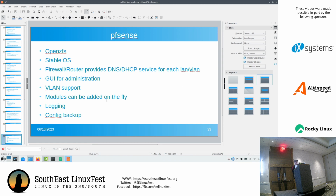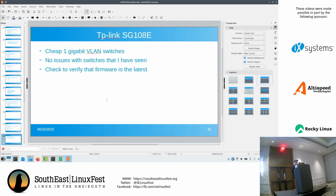I think these are the features I've brought up before. It's stable. There are no issues with it. It provides my DNS service for my local domain, which is something I didn't have before with a commercial router. The GUI has a lot of bells and whistles to it, and you can add modules to it. The logging's pretty good, and there's a debug to crank it up if you need to. It's one button to configure the backup, and basically I think it tars up your config files. I think it's XML format. And this is the TP-Link SG1080, the switch I went with that's VLAN aware.